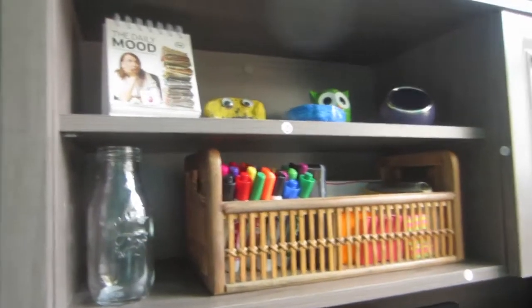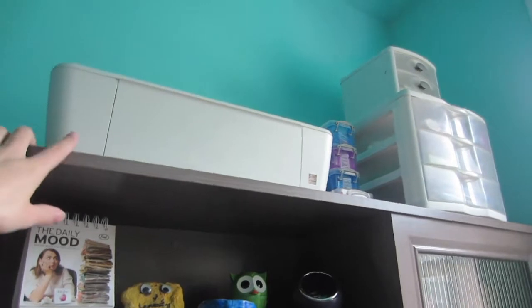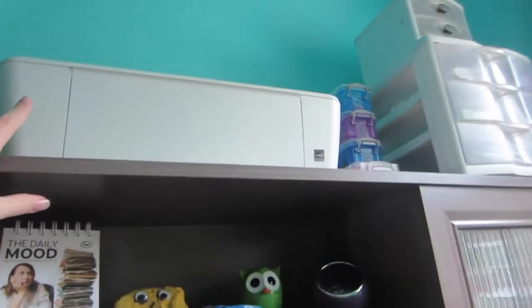And then up in here, I've got my second printer, which uses the cheaper ink, which is why I use this one more often, because the ink is, like I said, way less expensive.